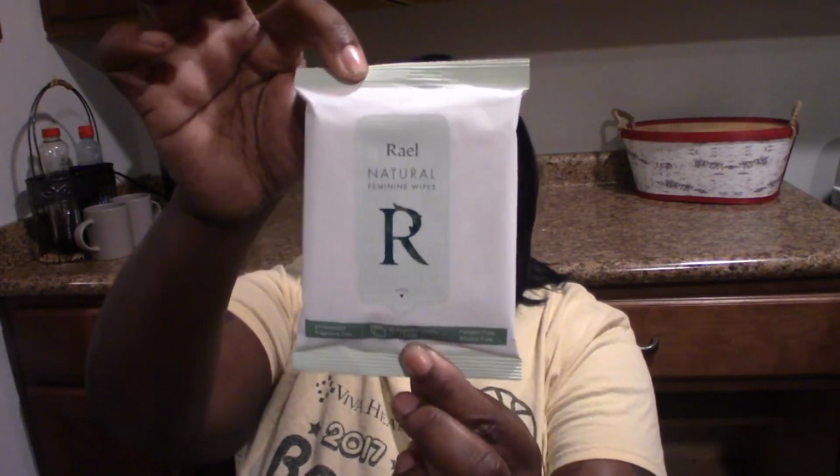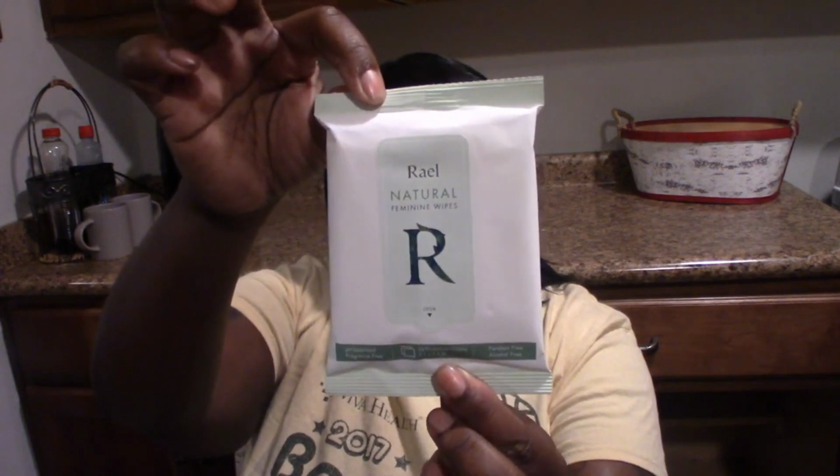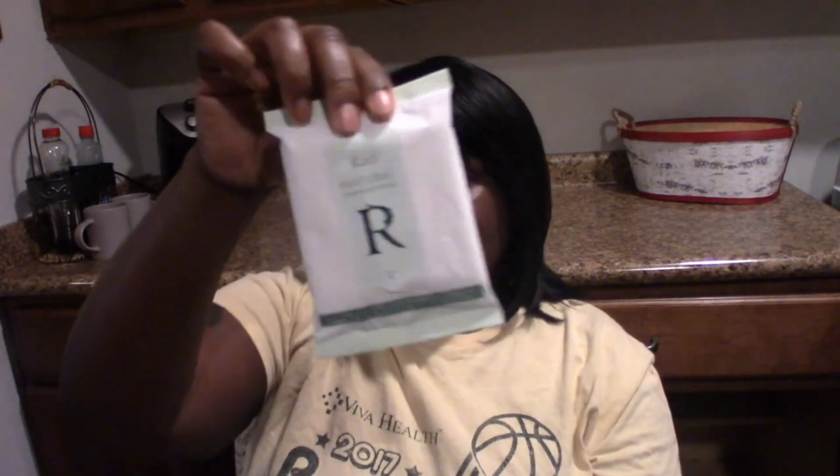Let's see. So the next one here is from Rael. This is Natural Feminine Wipes. Okay, so this is fragrance free, and you get 10 flushable feminine wipes that are good for on the go. Okay. First of all, I love the packaging on this.